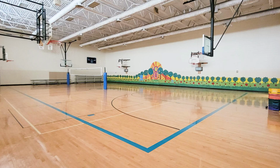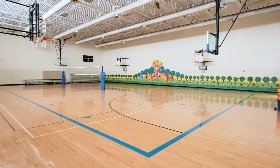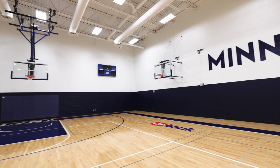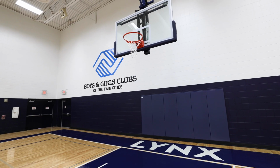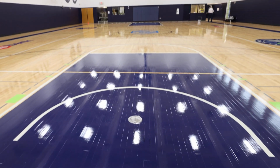They're excited to get in here because of the fact that the gym was tired and it was ready for a renovation. This building was built in 1994 and had seen a minimal renovation over the years. H2I Group was able to produce what you're seeing in the background for me. Not only do they do the structure for the gym, they coordinate the paint, they do the sanding of the floor, they put the lines down, they know all the regulations for all the courts and the sizes.